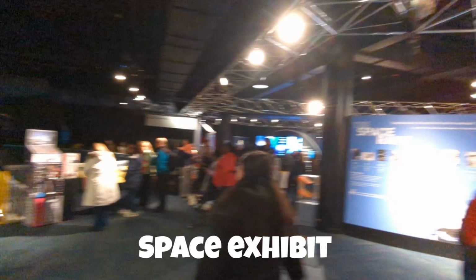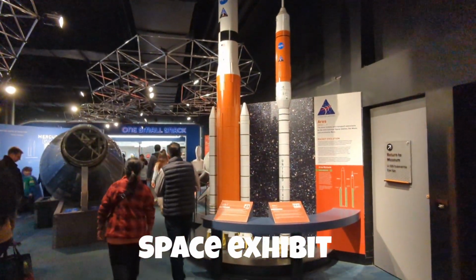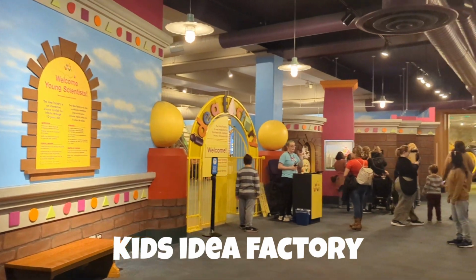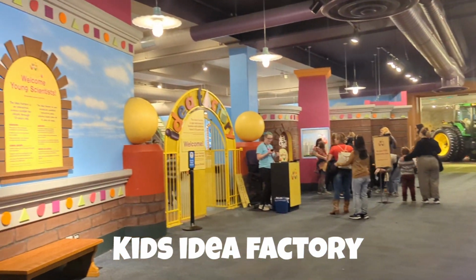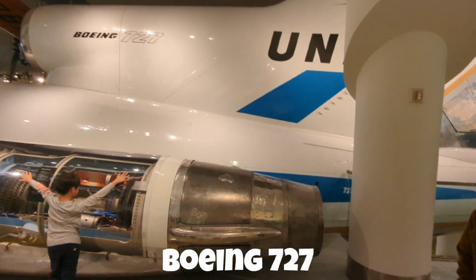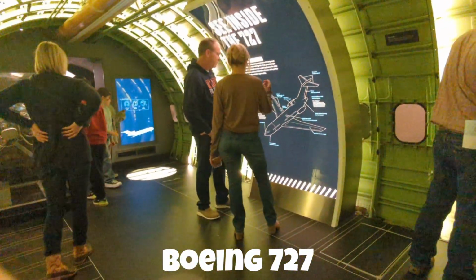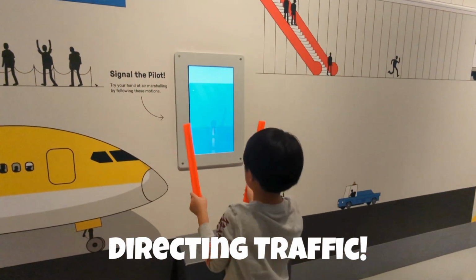The MSI also has a space exhibit with real artifacts loaned from NASA. These were truly impressive. For kids, there's an Idea Factory, which is a kids' play area. Finally, the second best exhibit is a full-size Boeing 727. You can go in and explore. Here's the kid learning how to direct traffic at the airport.